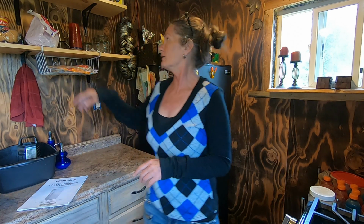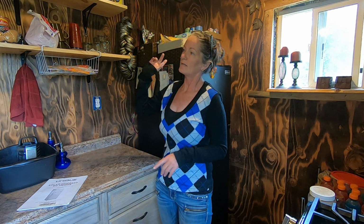So the refrigerator is connected directly to our batteries. We have not monitored exactly how much energy the refrigerator is using, but I will tell you that we are not charging the batteries any more now than we did before getting the refrigerator. So we're really happy with that. Huge thumbs up. Should we show you inside the fridge real quick?